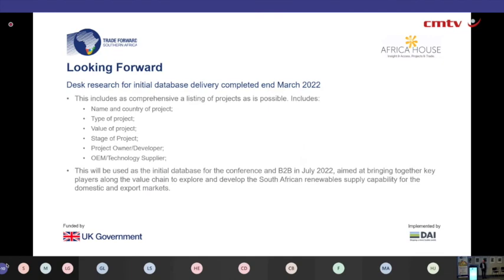So just looking forward, the desk research was completed at the end of March. So as I say, this presentation that you're seeing, which we did in April, is already a few months out of date. And as I said, I'm picking up projects on a daily basis in South Africa and the rest of the region. But what it includes is the name, the country, the type of project, the value, the stage, the project owner, developer, OEM, technology supplier. And that is what we are presenting to you today and what is available going forward.